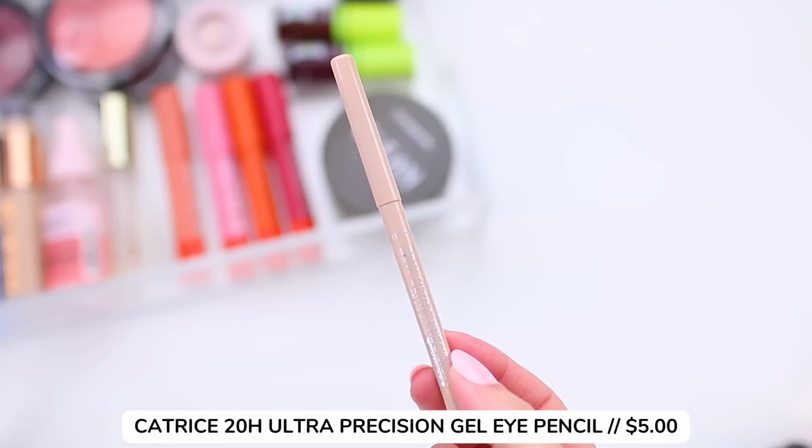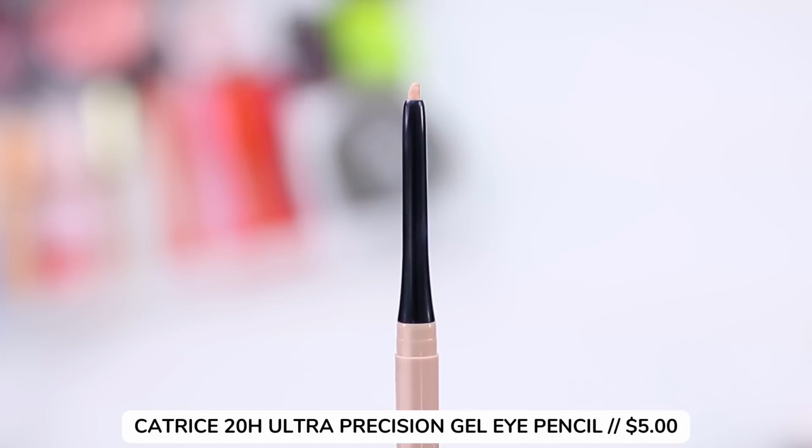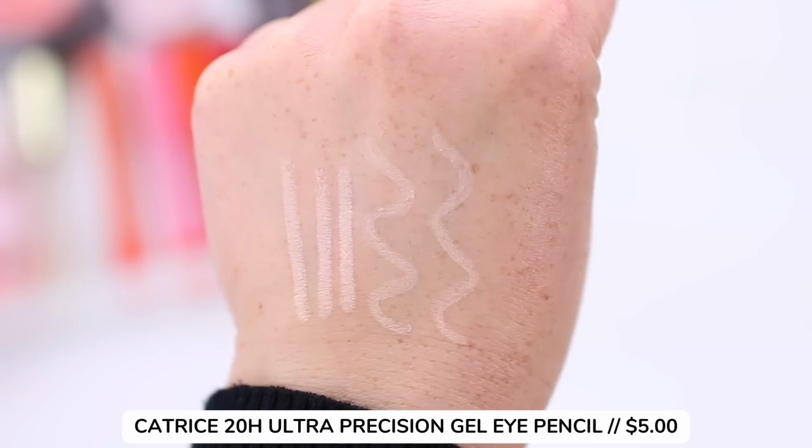So when I'm not using that, I am using this one from Catrice. This one's affordable. It's the 20 Hour Ultra Precision Gel Eye Pencil. It is a waterproof formula.